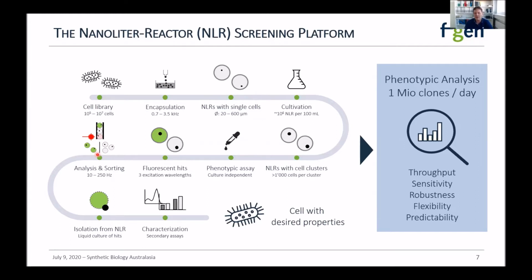Afterwards, when we have analyzed these nanoliter reactors based on their fluorescence, we can isolate the strains out of the nanoliter reactors. We characterize them in a secondary assay. And if everything works fine, we have the cell with the desired properties. And the whole workflow, or the whole technology, is characterized on one hand by the throughput, which is orders of magnitude higher than competing technology, but also the sensitivity and the robustness are very important characteristics.